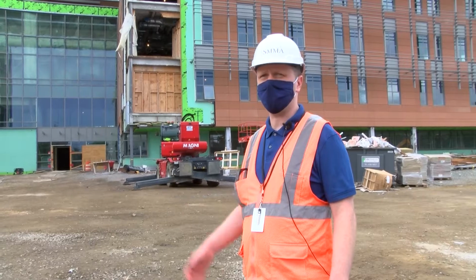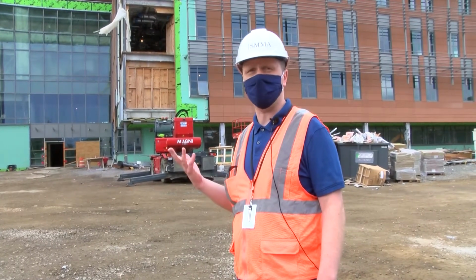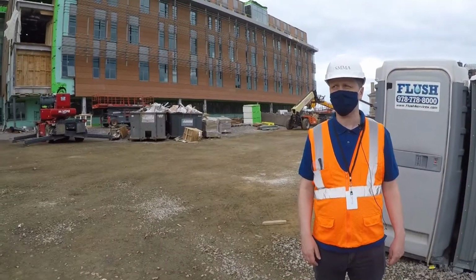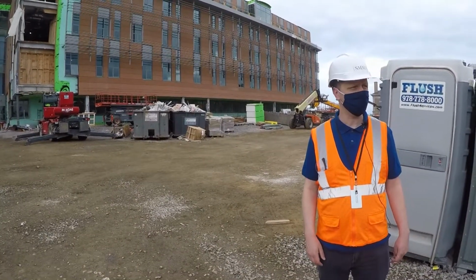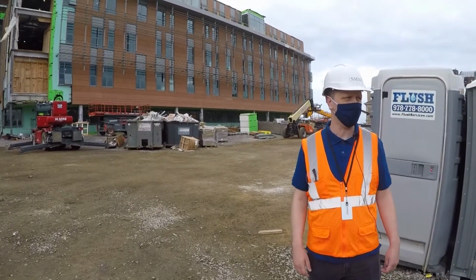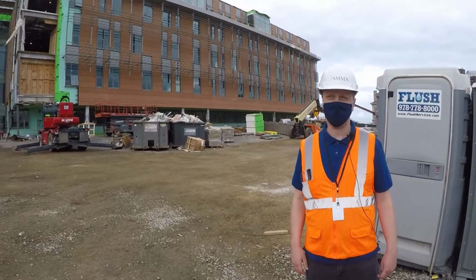There are added hand washing stations throughout the building. There's also been disinfecting and defogging done on a regular basis, in addition to traditional cleaning. I think the construction team has been taking really wonderful steps to mitigate the impact of the pandemic on the construction process, and we're still moving forward at a very good clip at this point.